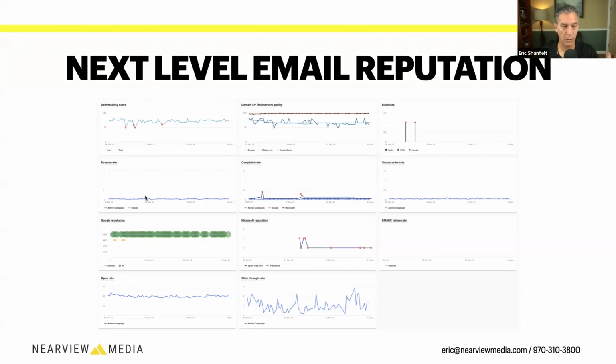So we can look at the bounce rates reported by your system and compare that to the bounce rates reported by Google. We can look at the complaint rates that your system reports as compared to what Google reports. We can look at your unsubscribe rates. We can see your Google reputation, both domain and IP. If you have a dedicated IP, we can also use something called Microsoft SNDS, and we can check your reputation at Microsoft as well, but only if you have a dedicated IP. If you're using a shared IP, this doesn't work.